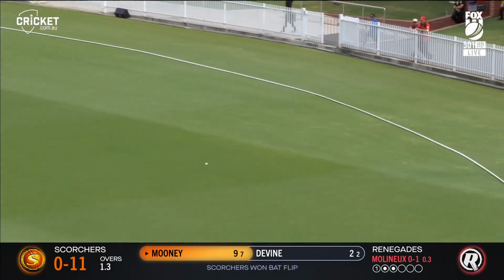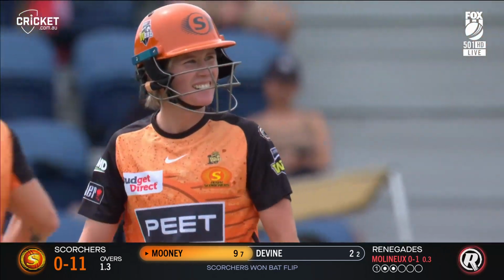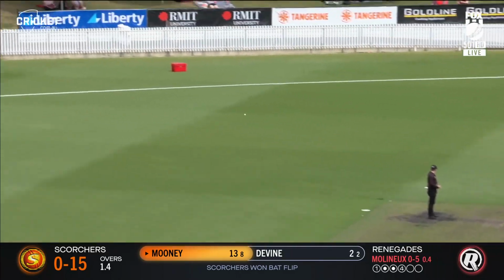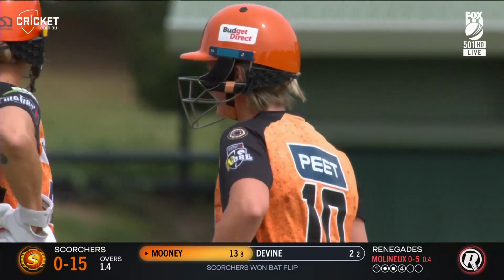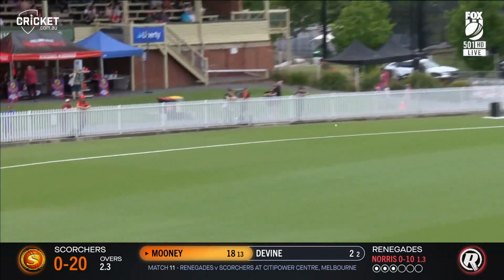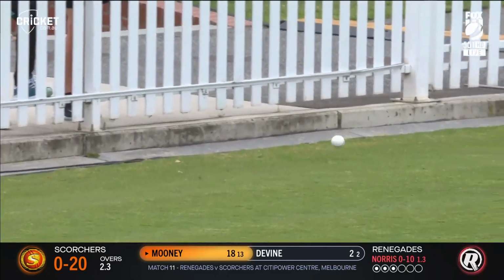Well, Beth Mooney has gone three times with this shot. Two against Norris, now against Molyneux. Gets the line wrong, and that's what pressure does. When you can play shots like Beth Mooney did the ball before, you can create opportunities like this. There she goes, the on side. Takes away the off side protection. Picks that up nicely, does Mooney.